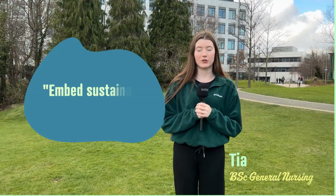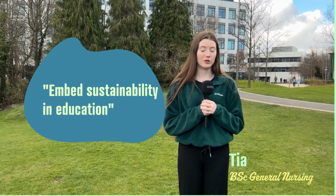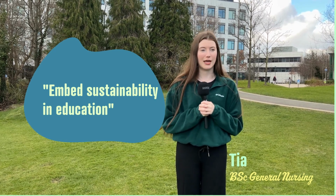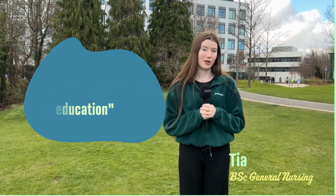I think UCD has a good grounding in embedding not only social development but economic development in their graduates, but I do still think that we have a lot of opportunity to further develop embedding sustainability in students' learning to create a higher standard of graduates.